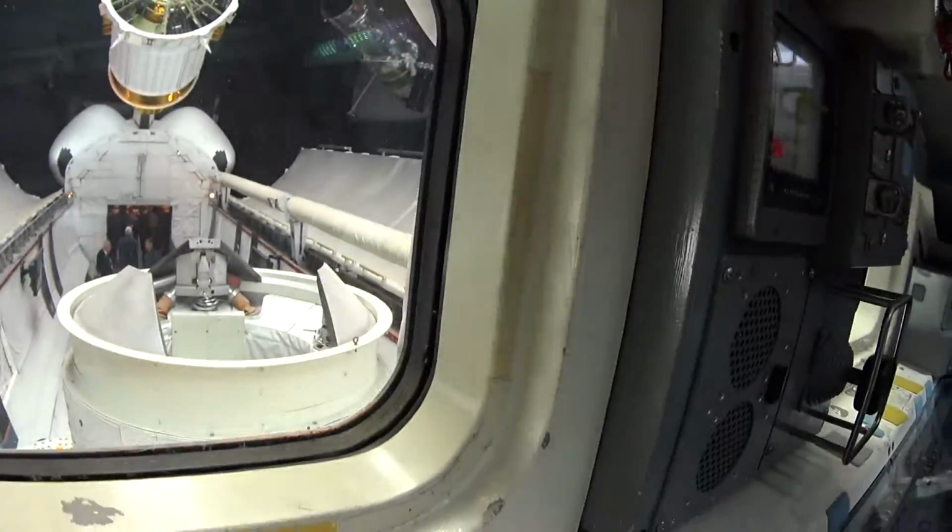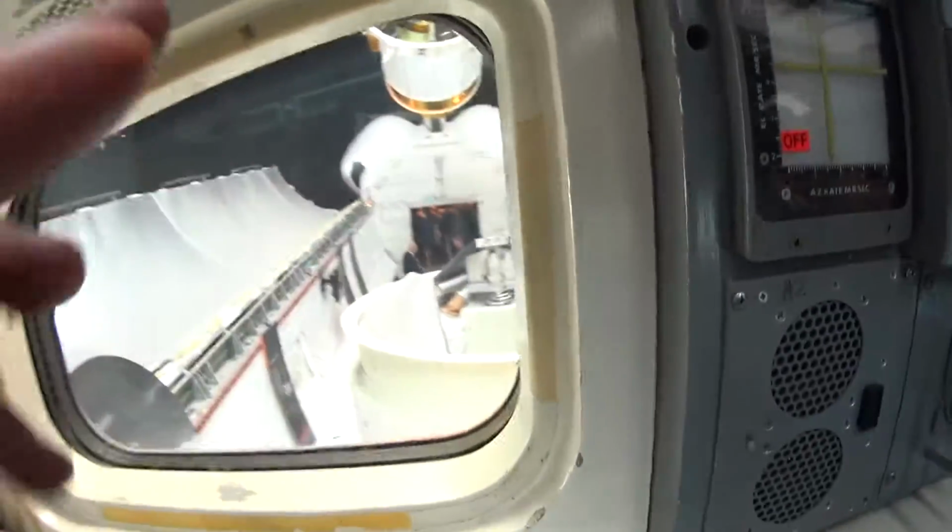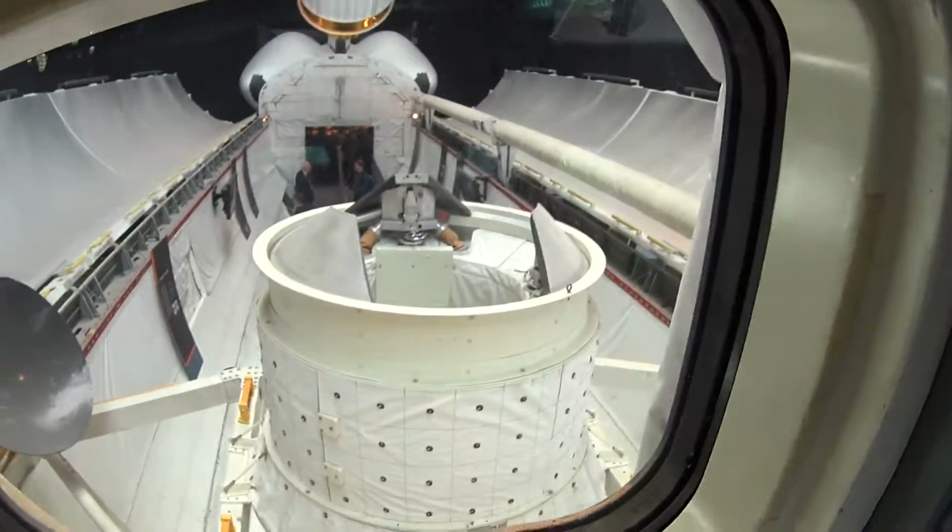Sorry, where is that again? Out in that circular object. Right. If you look out and down. Oh, just here, right. Yeah, that's the docking collar.